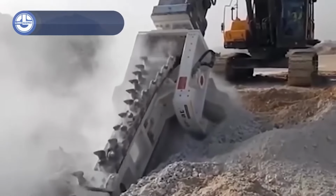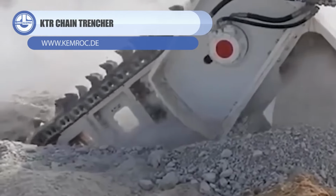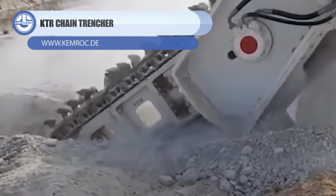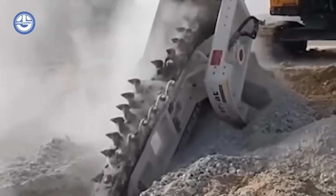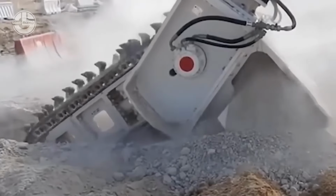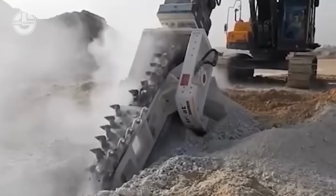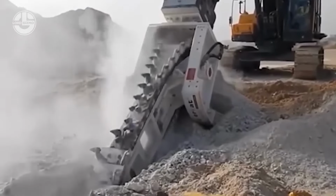Let's now move on to the KTR Chain Trencher, which is a machine designed to produce trenches with perfect profiles and widths that range from 17 to 45 centimeters. These also have a maximum depth of 1.8 meters. Depending on the task at hand, the operator can choose between a range of cutting chain widths. The KTR is supported while sumping down to the appropriate cutting depth before beginning the trench.